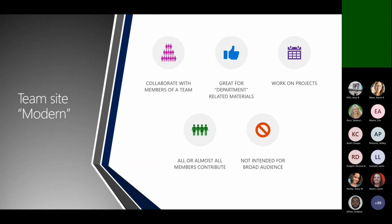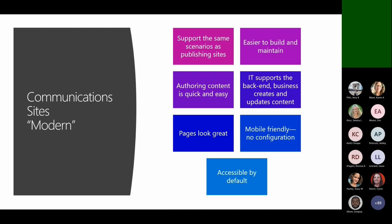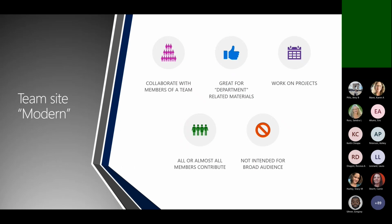We're where we do the work. Remember, I said the communication site is where you showcase your work. The team site is where you do the work, working on things like projects and timelines, on certain things that not everyone in the whole entire state needs to be able to get in and see and collaborate on. So definitely there's a difference between the communication site, open to everyone, and the team site, just for us, the guys and gals that you work with on a daily basis.